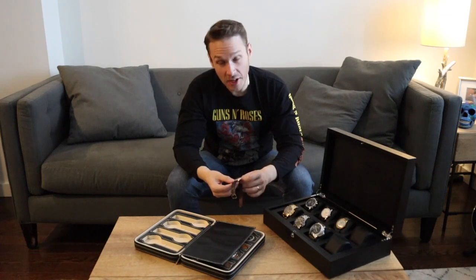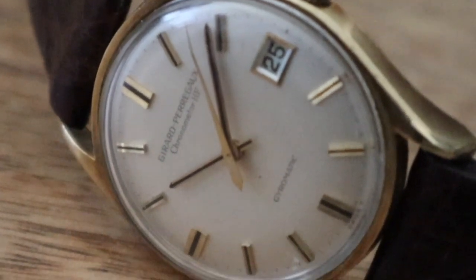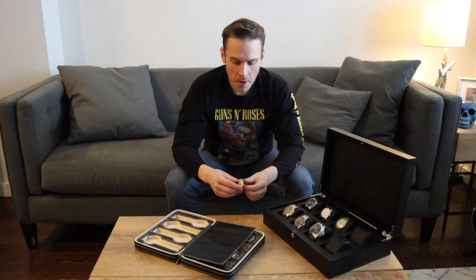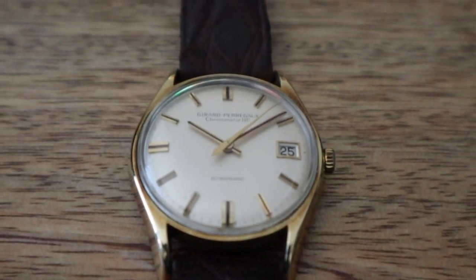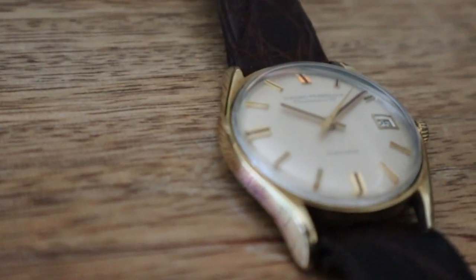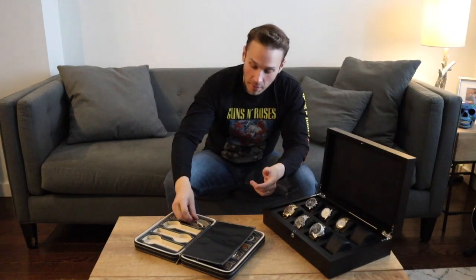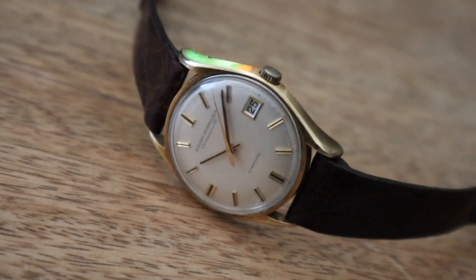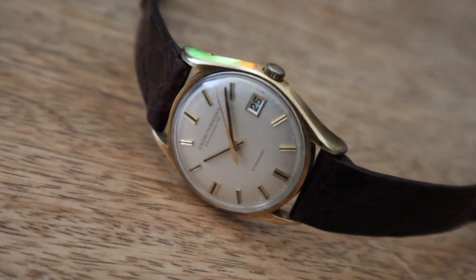But this is one of those pieces that you can pick up for probably under $1,000, and it comes from a great brand that's underrated, Girard-Perregaux. They make fantastic pieces, and not many people talk about them. But I think in the future you'll see them start to creep up in price once this whole vintage craze continues. There's only so many vintage pieces out there, and people keep buying them up. We're going to start looking to other brands, and I think Girard-Perregaux is one of those brands that people could start looking into. And that's pretty much it.